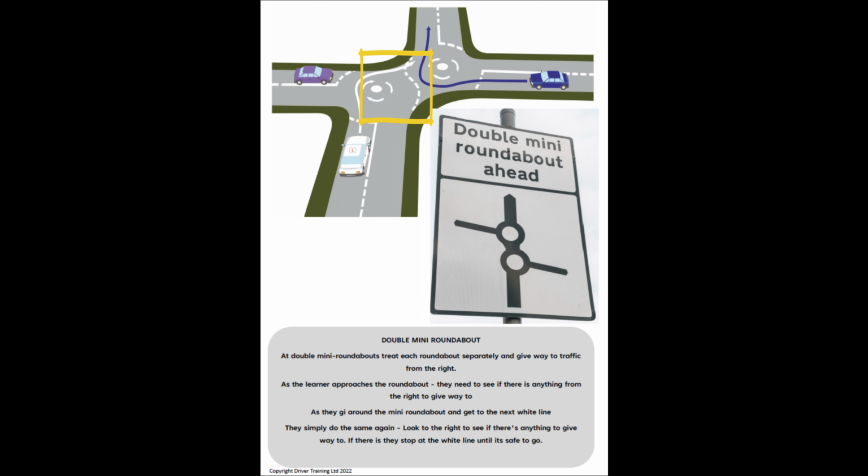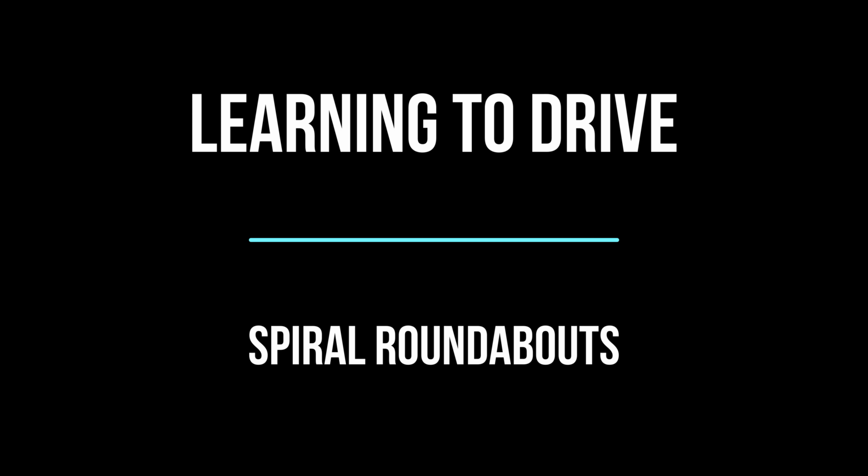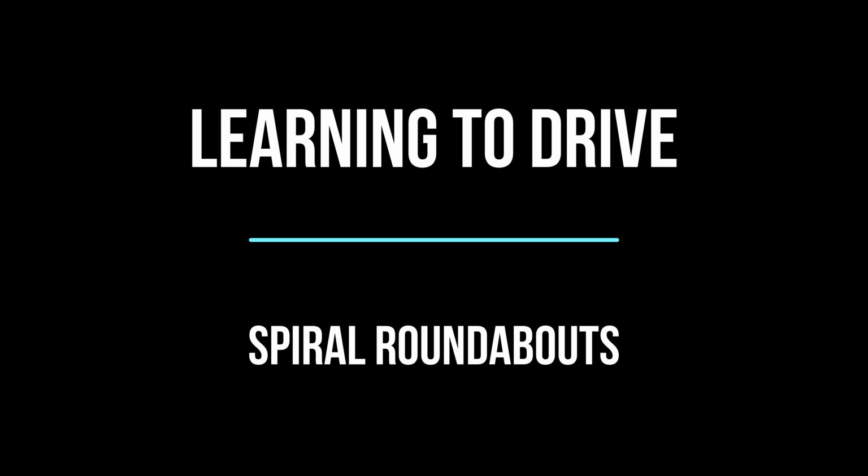So again, if you're sitting at that roundabout, turning left or going straight ahead, it's purely a case of: is anything coming from the right before I decide whether it's safe to pull out or not. That then brings us on to the final type, which is spiral or laned roundabouts.